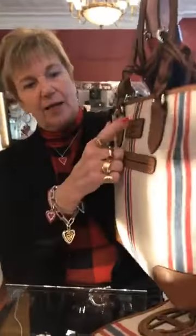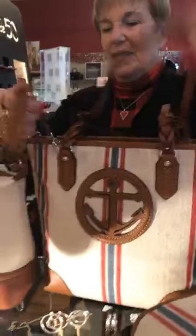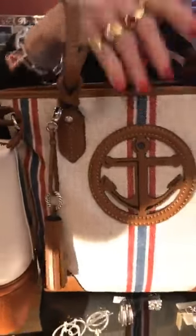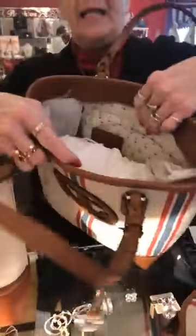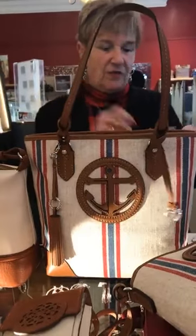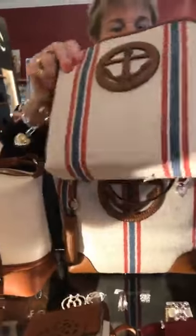I like this little tag right here. So that's really neat. And I like the braided handle, too. Yep, it's pretty. And then wait till you see the inside. So cute. The inside lining is anchors. Really, really cute. And this guy is $375.